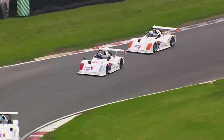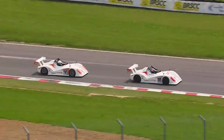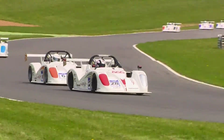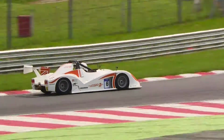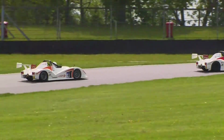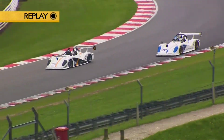Well, as ever with Radicals, battles to be found throughout the field. That's Elliot Goodman, who is just ahead of Barry Liversidge in the number 6 car. Goodman in car 28, jinking through Surtees. The pair of them go. And these Radical SR1s, they're certainly able to run very, very closely to each other. I think this is going to be a series that just grows and grows in years to come.